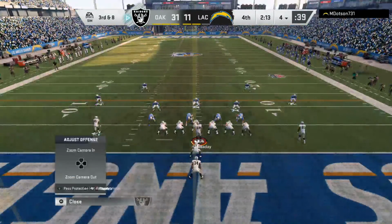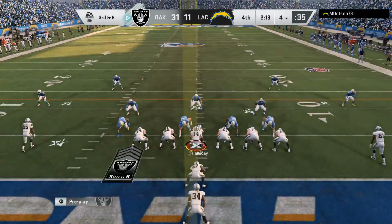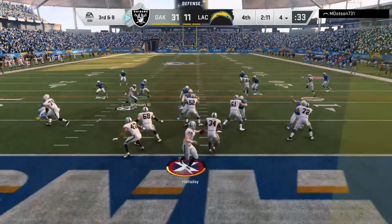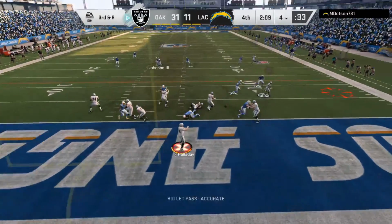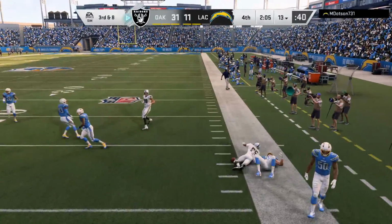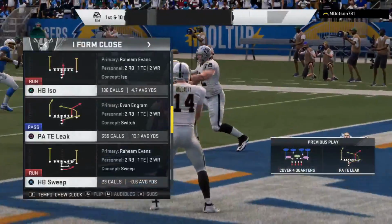The Raiders on third down. They're at 50%, 4 for 8. This is 3rd and 8. From deep in their own territory, they look to throw. Caught by Cobb. The ball comes out, and he is going to have the first down as he's up to his own 13-yard line.